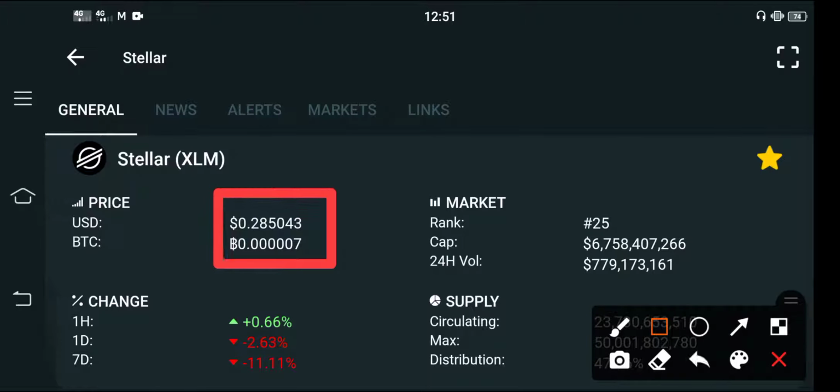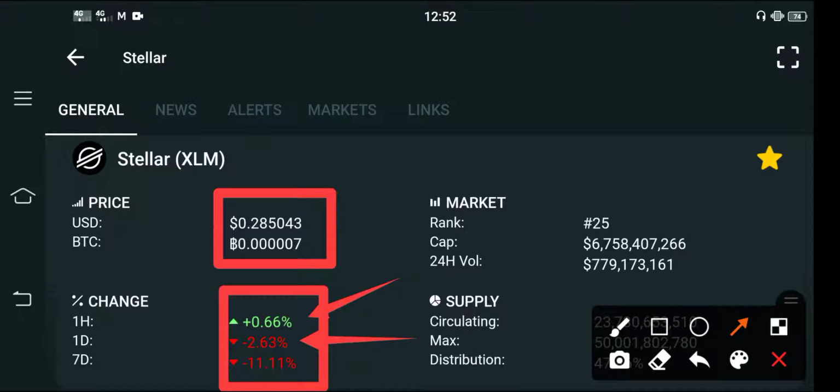Now the latest price is about 0.285043 USD. That is the current price of Stellar XLM. Furthermore, guys, if we study the price changes, the last 1 hour update is positive 0.66%, the last 1 day is negative 2.63%, and the last 1 week is about negative 11.11%, guys. So from yesterday, from the last 1 week and from the last 1 day, Stellar XLM is completely going in the dump.